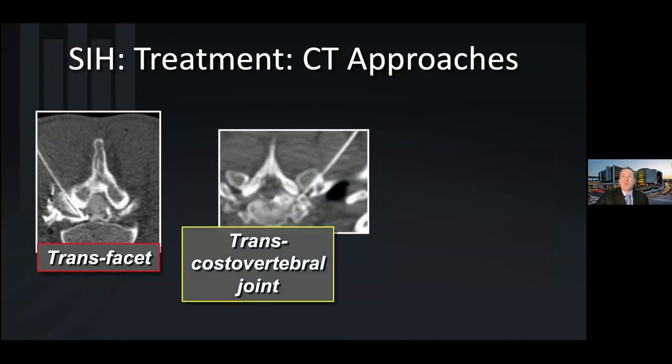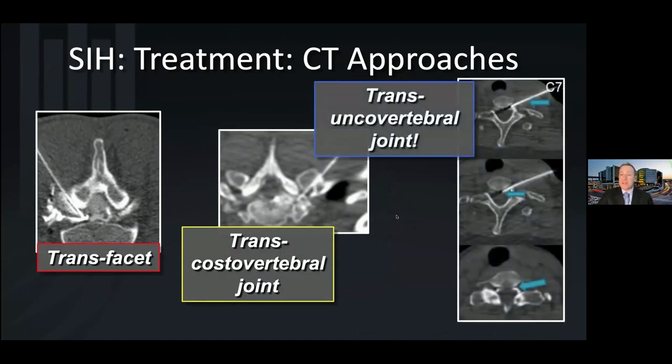Here's an example where we've gone through a costovertebral joint, traversing that in the upper thoracic spine in order to get to a leak. And then finally, here's a really incredible case where Linda went through the uncovertebral joint in order to get to a ventral cervical leak in order to patch a patient. That's a pretty incredible case, and CT really helps you do these unique and novel procedures.